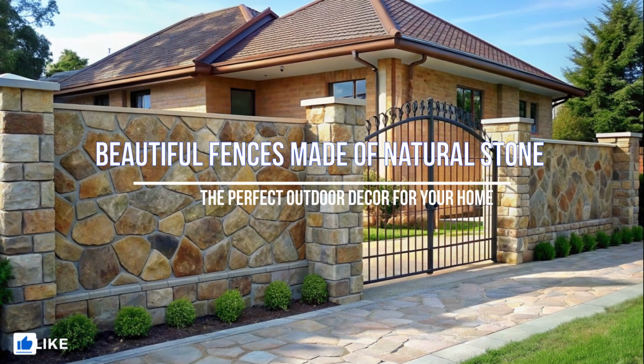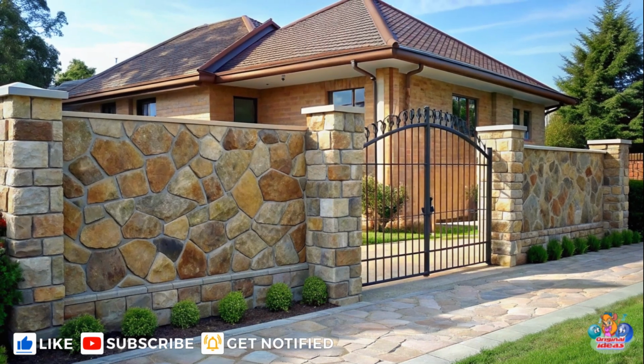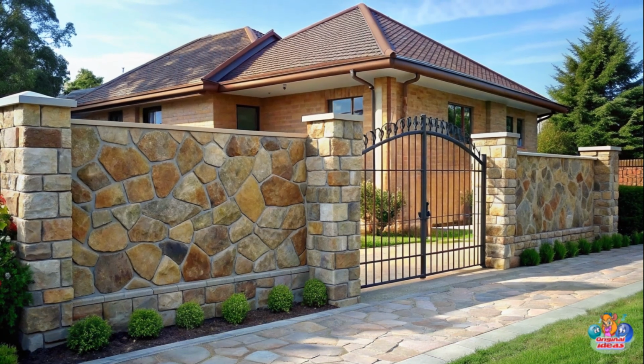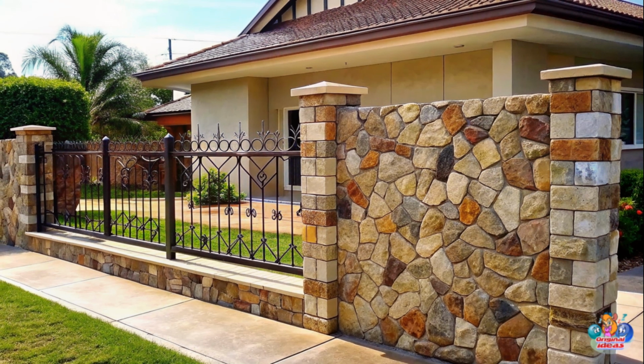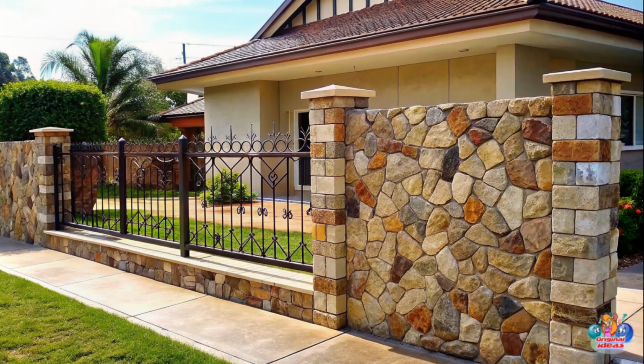Beautiful fences made of natural stone. The perfect outdoor decor for your home. When it comes to outdoor decor and landscaping, one element that can truly elevate the aesthetics of your space is a beautiful fence made of natural stone.